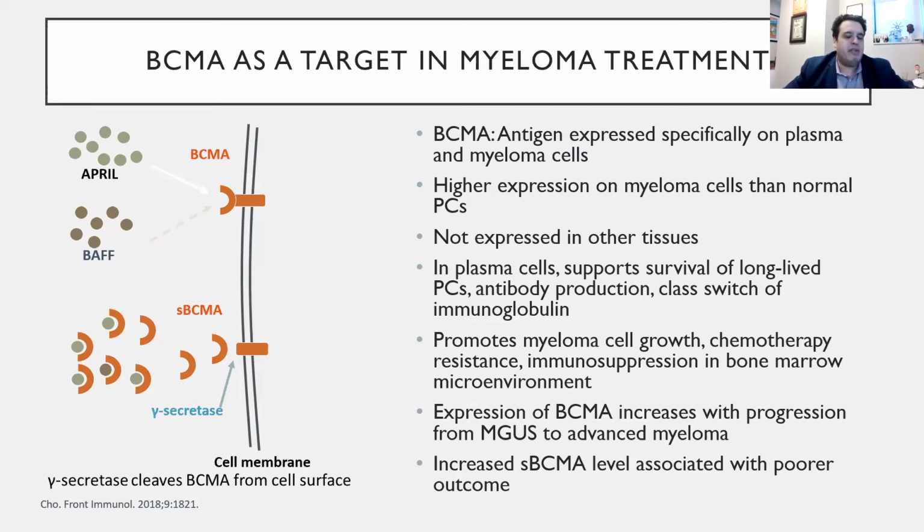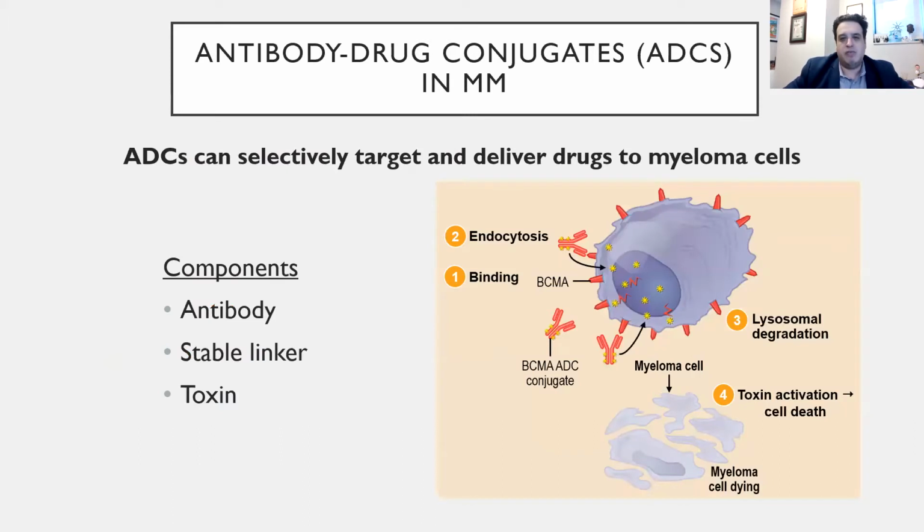The other kind of cool benefit is it has a very short half-life, around 24 hours. And what this means is we could start you on a treatment on a Monday, check your soluble BCMA, and by the end of the week, really have an idea of whether or not this regimen is going to work. So that's kind of looking forward to how we're going to be using BCMA in the future.